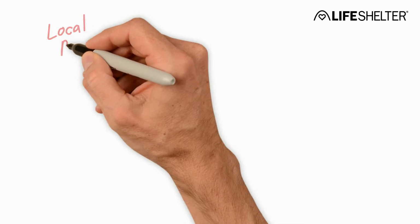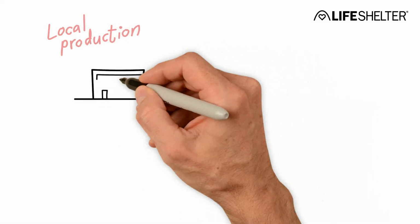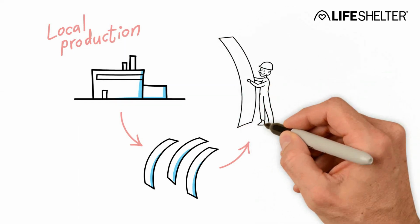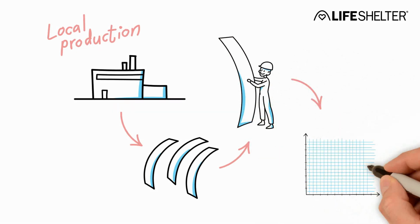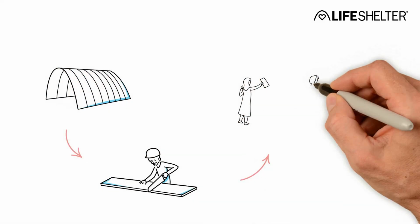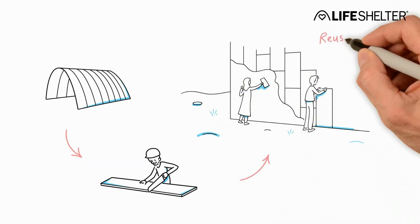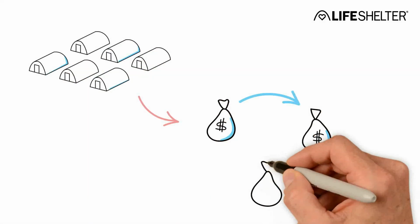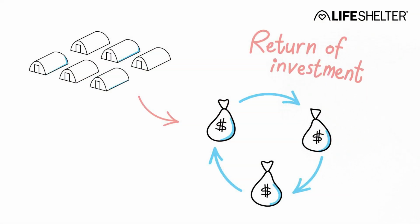Lifeshelter is suited to be manufactured locally. A local production ensures an adequate production capacity and helps strengthen the communities, creating jobs and local economic growth. When the shelters are no longer needed, they can be disassembled and the insulation boards can be straightened and reused for energy upgrading regular buildings. In fact, reusing a settlement of shelters could be presented as a return on investment within only a few years.